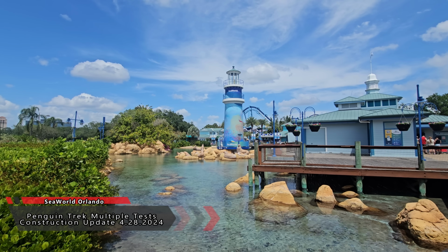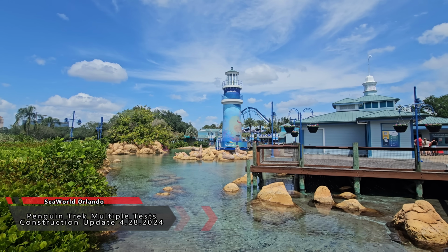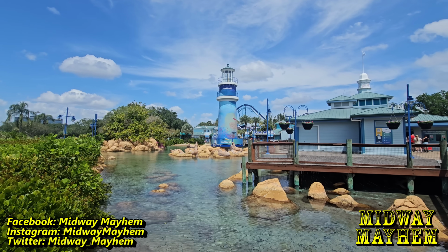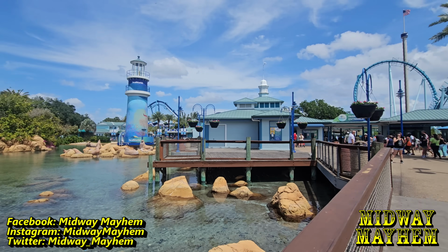This is Dan, and yet again we are checking back in from SeaWorld Orlando for another Penguin Trek construction update. Yesterday we brought you the very first test run, and we're back again with hopes it's going to do it again.